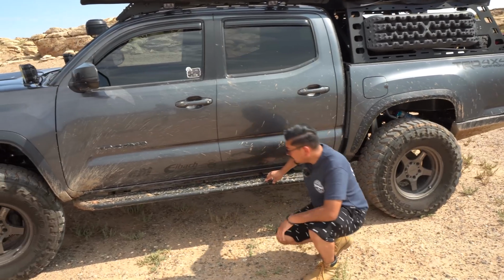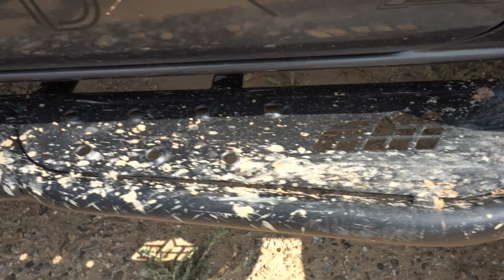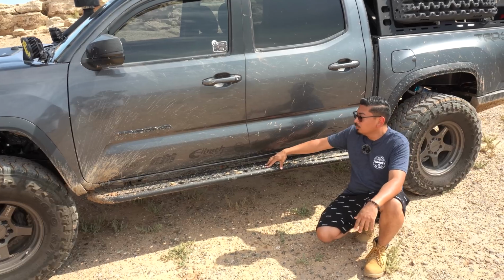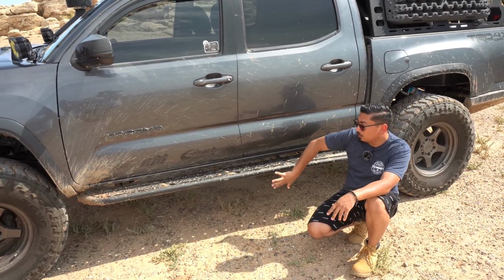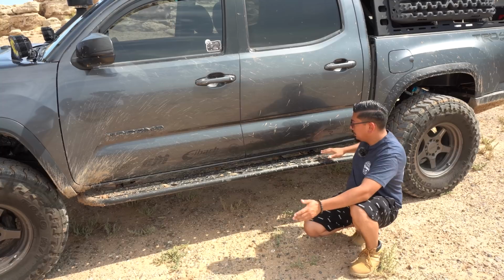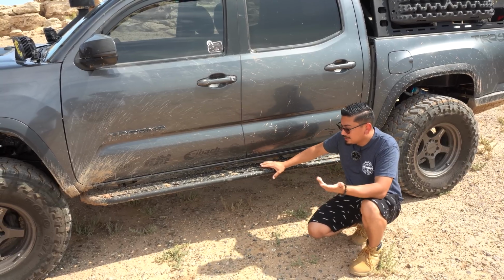Another cool thing that you can add, that maybe you can see, if not I'll get a close-up, is the top plates here. The top plate also adds, if you're short like me maybe, or even shorter, more of a step. So you get the rock slider, and then you get the top plates all the way through, and you can also use it as a step, like I said.